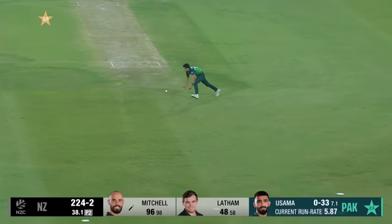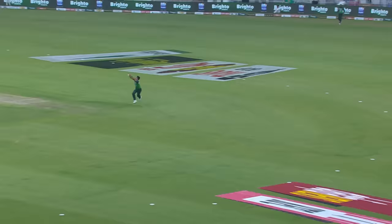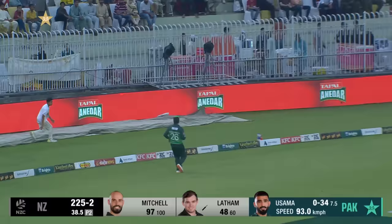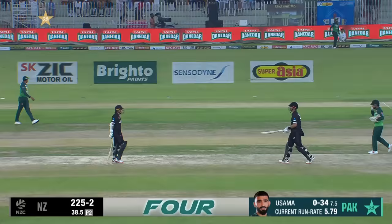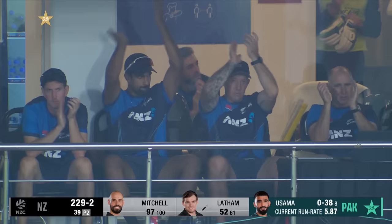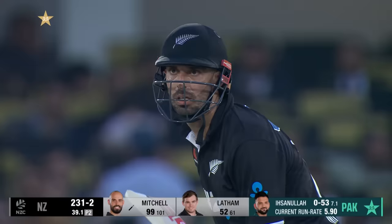Dropped. He's been dropped at 96 by Naseem Shah. Should have been taken. He was right there. Pakistan miss out on a golden opportunity that probably would have had its impact on the total score that New Zealand might get. Pulls that one and finds the boundary. Tom Latham gets to his 50 with that boundary on the onside. 19th ODI 50 for Tom Latham, and needed that, as you mentioned, Sana.